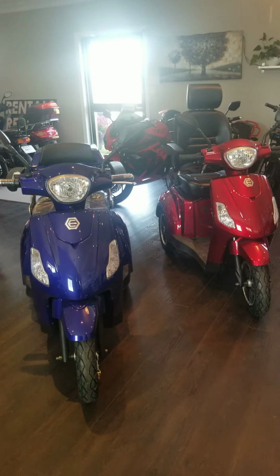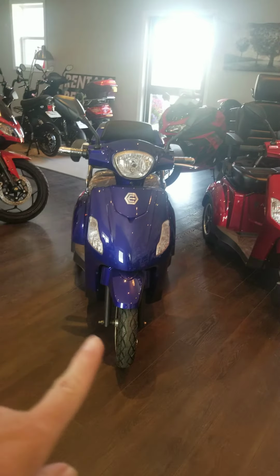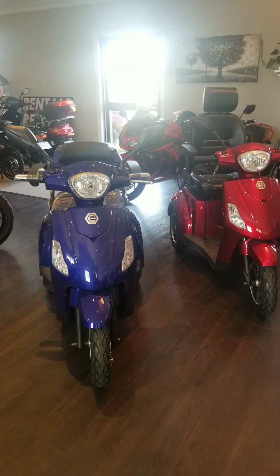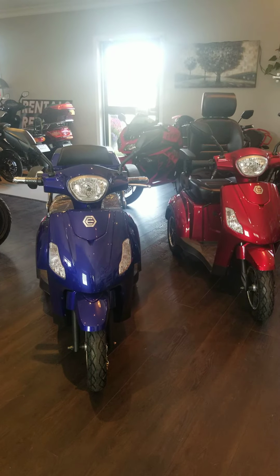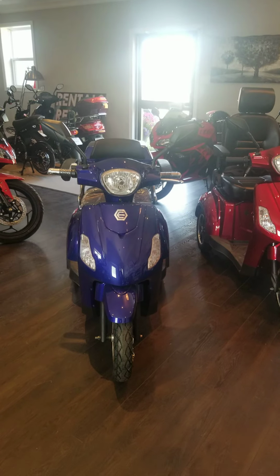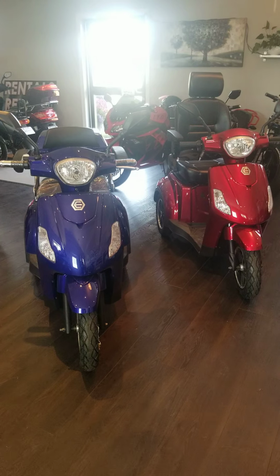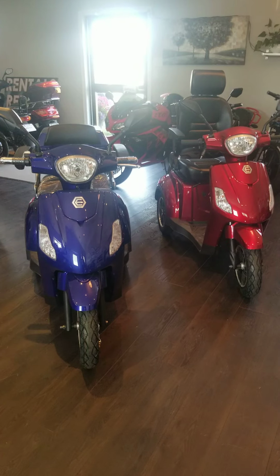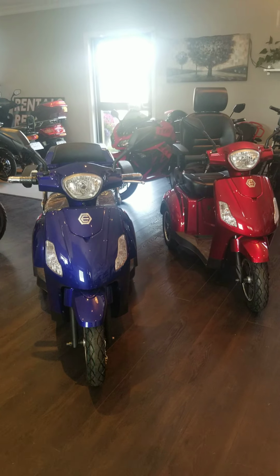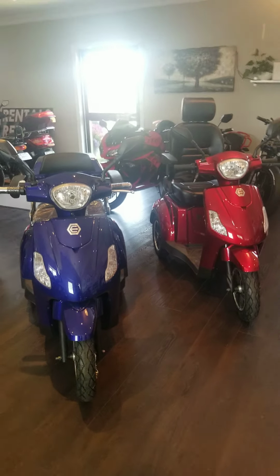Emmo only comes in a 24 volt, either 45 amp hour or 55 amp hour. Amp hours is like a gas tank. It dictates basically the distance that you can go. The bigger the amp hour in a battery, the bigger the actual battery is, which means it's got more power to get it going for a longer time. So these are rated, I believe, 45 and up to 60 kilometers on the 55.